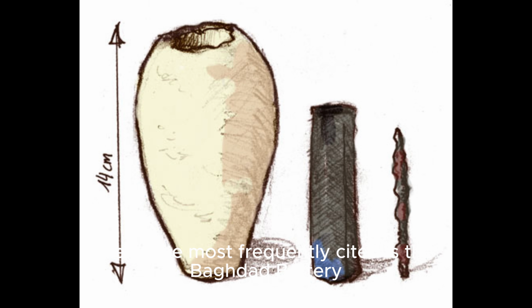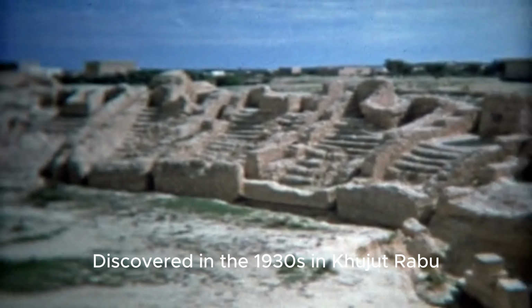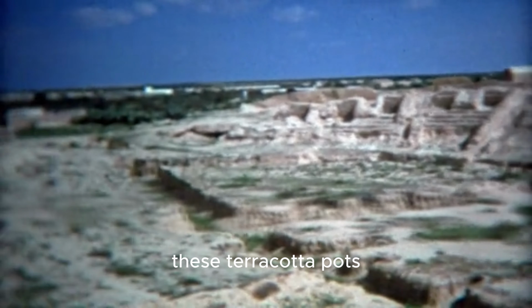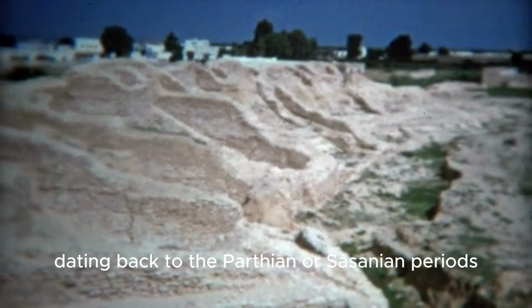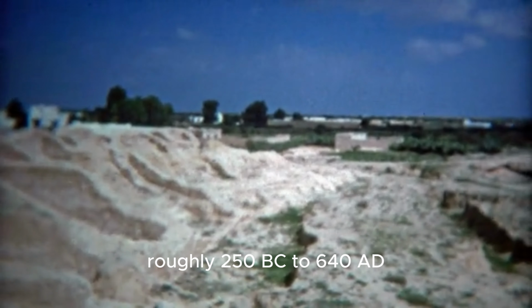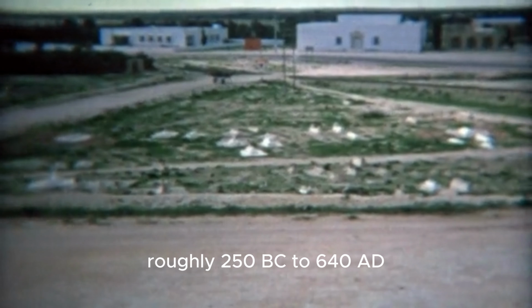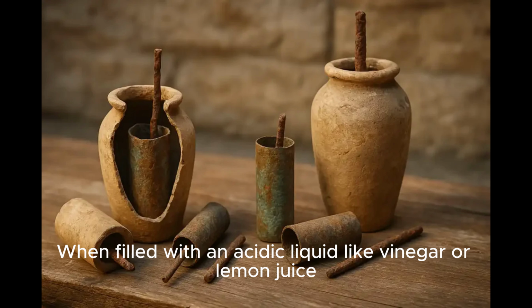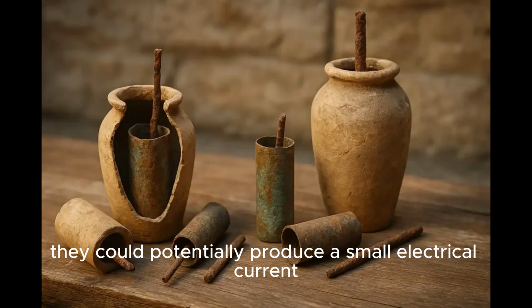One of the most frequently cited is the Baghdad Battery. Discovered in the 1930s in Khujut Rabu, near Baghdad, Iraq, these terracotta pots, dating back to the Parthian or Sasanian periods, roughly 250 BC to 640 AD, contain a copper cylinder and an iron rod. When filled with an acidic liquid like vinegar or lemon juice, they could potentially produce a small electrical current.